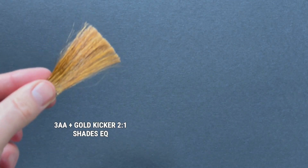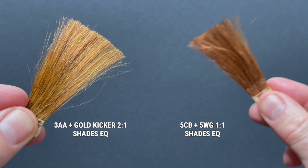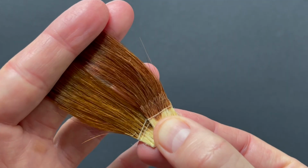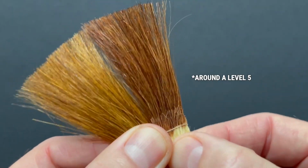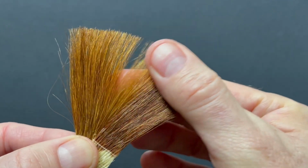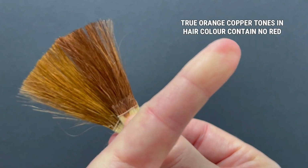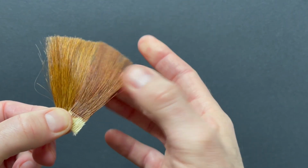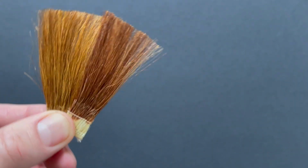Let's get even hotter. Now, both of these shades are extremely warm, and it's worth mentioning here that they both sit at a level 5. But you see the warmer one on your left-hand side looks lighter than the other swatch when they are both exactly the same level. Like I said before, the more warmth, the more reflection.